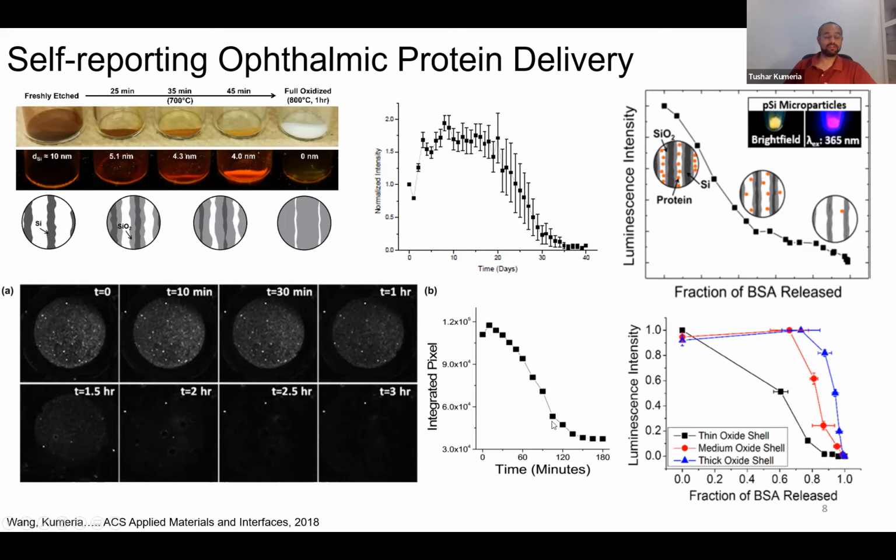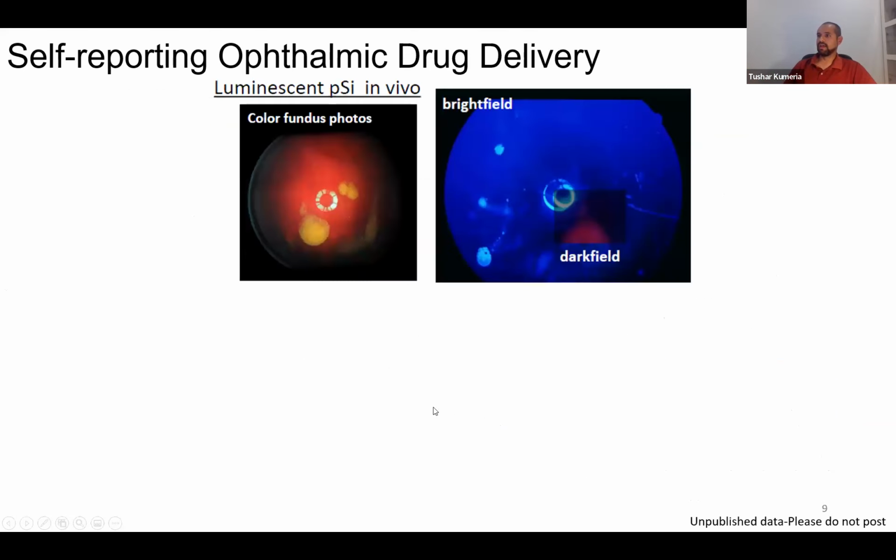So we can see it using even very cheap cameras as well, so they can be deployed in the field very easily. We injected these particles into a rabbit eye, and this is what you see here. This is a rabbit eye with porous silicon particles injected into it. They tend to form a bolus. And this is a color image, whereas this red image that you see here is the photoluminescence image.